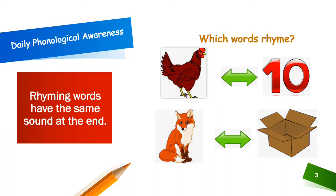If you said hen and 10 rhyme, and if you said box and fox rhyme, good job. Listen to the ending sounds of each word. Hen, 10. Box, fox.